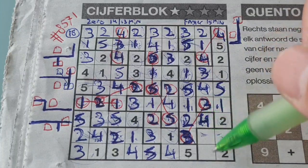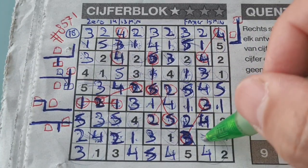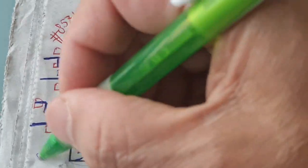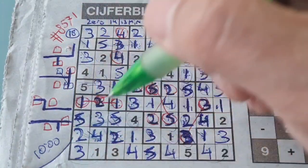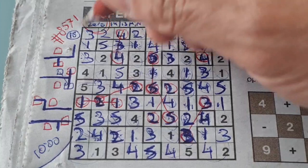These 2 boxes can be 4, so 1 box left for the 4 in this corner, box should be there, and 2 numbers left, a 1 and a 3, we have a 3 there, no 3 there, 3 should be here, and a 1 goes there. Finished in 10 minutes. Told you, should be a 0 stars.